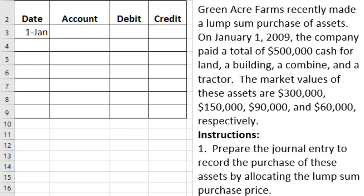So I'll start out by showing you the intuitive solution and why maybe it doesn't work out so well. So we know that this company received land, a building, a combine, and a tractor from this purchase. Since those are all assets, we can debit them in our journal entry to increase them. Next, we know that the company is paying $500,000 for all of these assets. So we're going to have to credit our cash account to decrease it by $500,000.